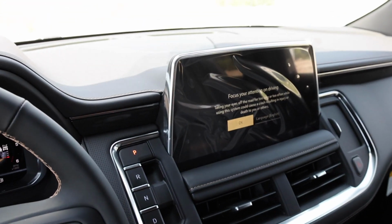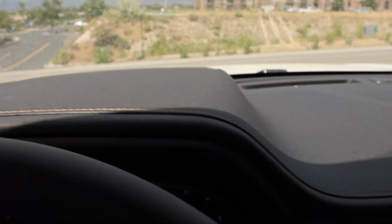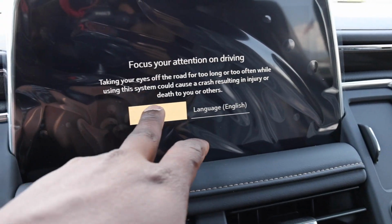But kind of jumping back up again, check out your dash, soft touch with that stitching right there, and more of that perforated leather. Like, this is a really nice interior. I give it to GM. They've done a great job for this model year for Yukon.